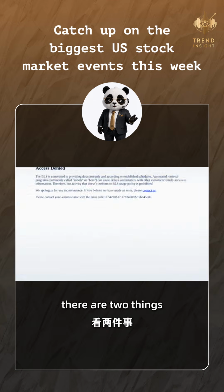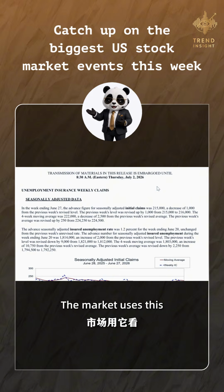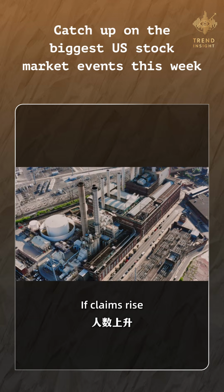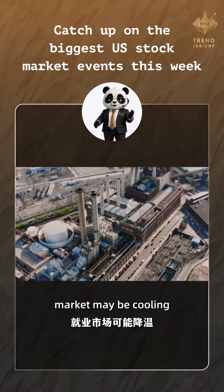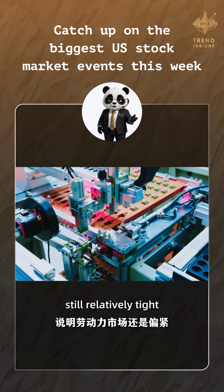On Thursday, there are two things to watch. First, initial jobless claims. The market uses this report to judge whether the labor market is starting to soften. If claims rise, the labor market may be cooling. If claims stay low, labor conditions are still relatively tight.